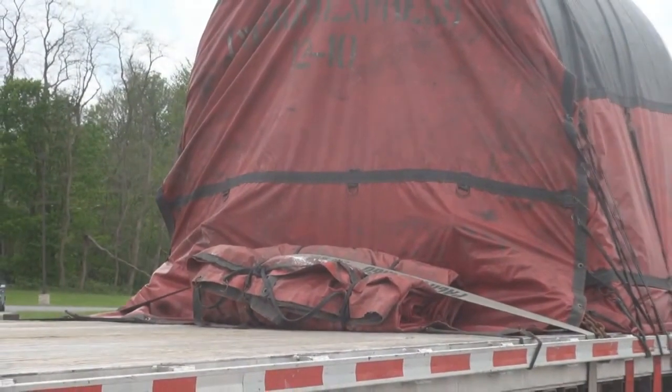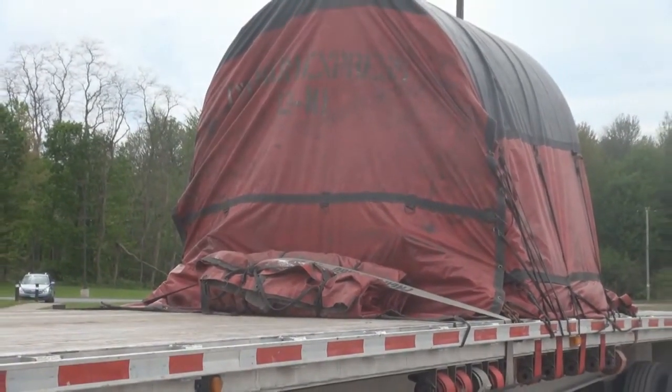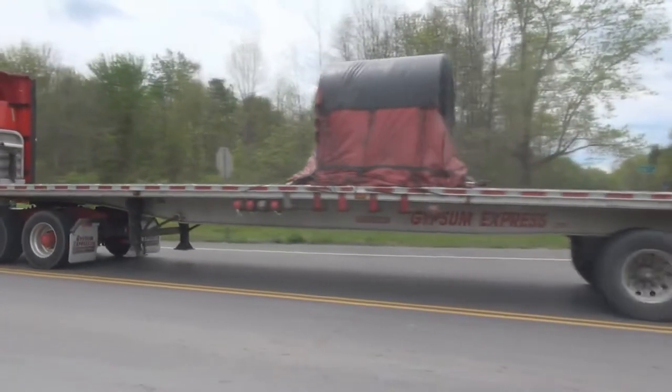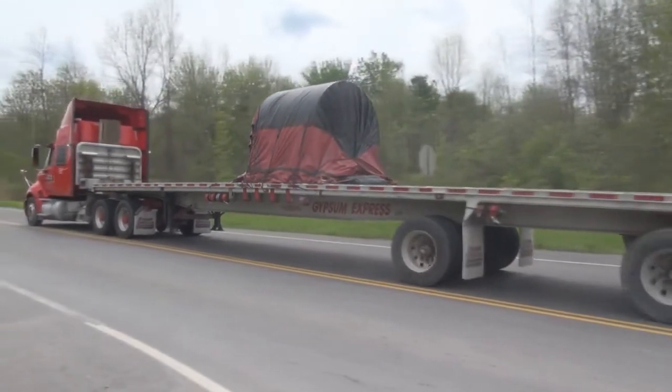Remember, coils that are properly secured and tarped benefit everyone involved. Our customer's property is loaded, secured, transported, and delivered safely and damage-free. As a professional driver, please do your part to handle coils properly.